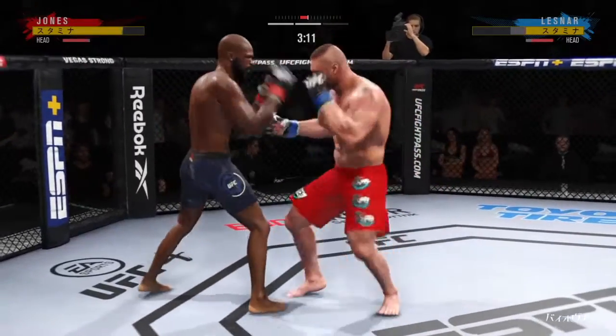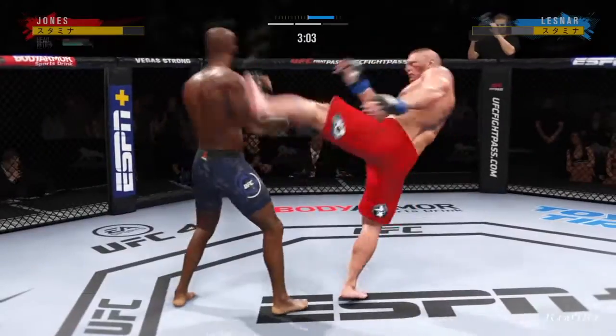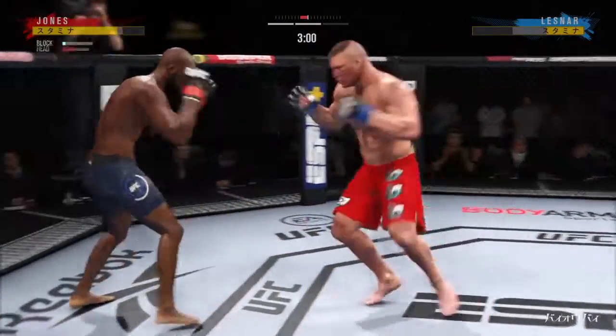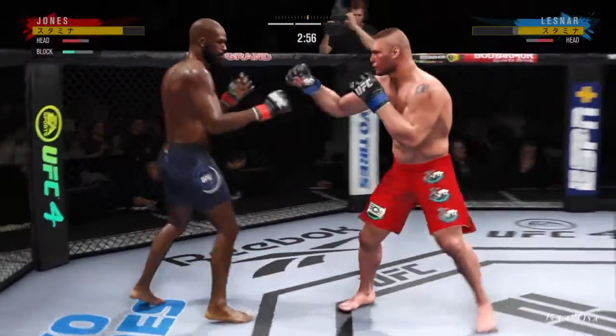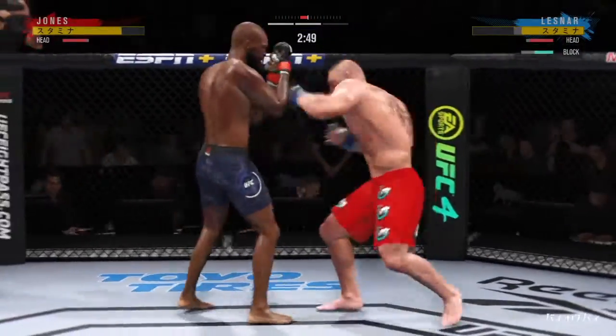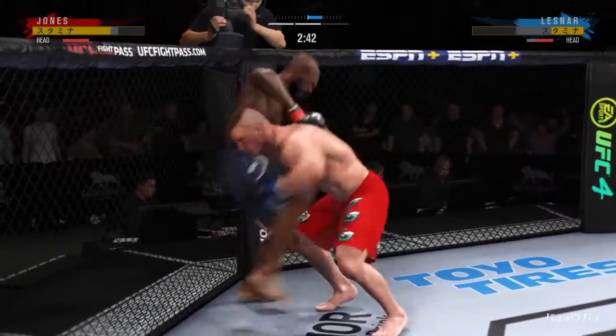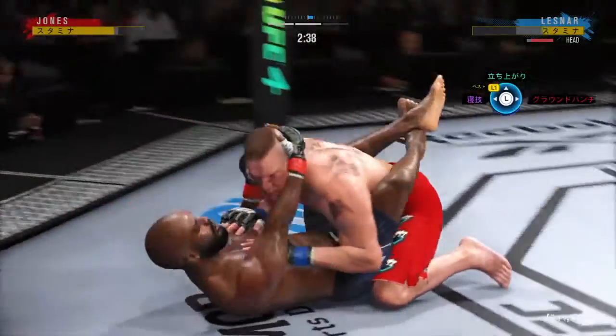Stiff jab there from Jon Jones, using his length to great effect. 84 inches, the reach from Jon Jones. That's going to give him an advantage against most light heavyweights, if not heavyweights, on this UFC roster. Stuffs the takedown, no problem. Well, he's really picked up the pace here in round two. Much more aggressive now. Wow, actually got the takedown.